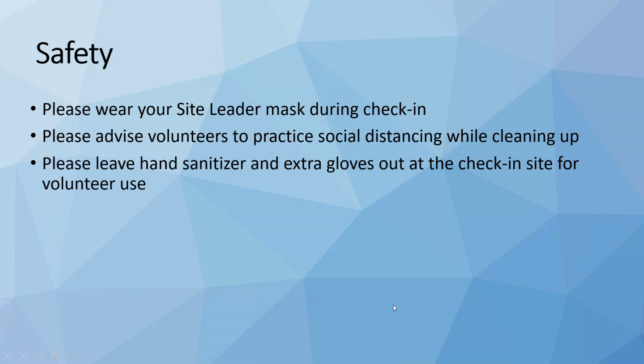Again, please wear your site leader mask during check-in. If you do not feel comfortable or it gets too hot to wear it afterwards, we totally understand. But check-in is when you'll be around the most amount of people, so we do ask you to wear your mask at that time. And then we also ask you to remind volunteers to practice social distancing while cleaning up. We'll also have this message in our email to volunteers before the event.